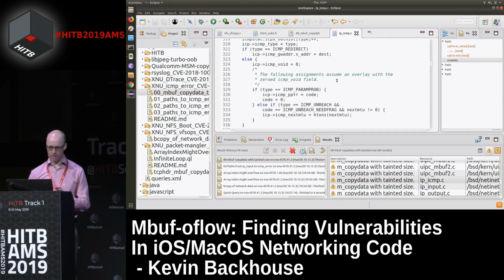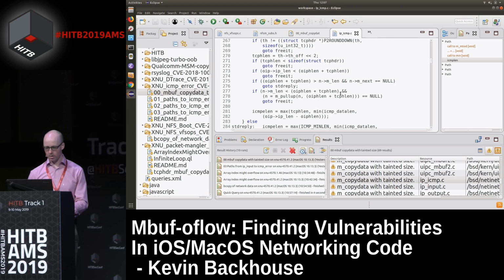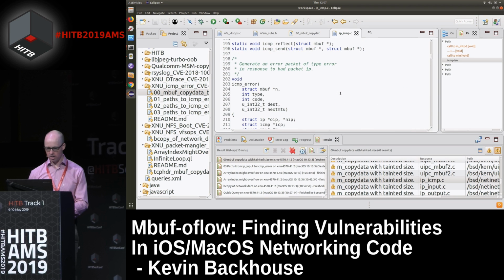When I saw this, I was a little bit unsure as to whether or not this was a real vulnerability. It's because it's all just in this one function. It's a little bit unclear, and there's also a little bit of disbelief on my part. It's like, this can't be real. I mean, surely somebody must have seen this before.